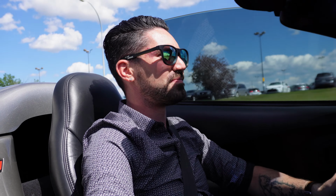Even at a pound of boost, 2 pounds, it just still is so much more amplified in this platform. LSs love boost. Well, there's no mufflers anymore either. That too. There's no mufflers. There are turbos where the mufflers used to be.